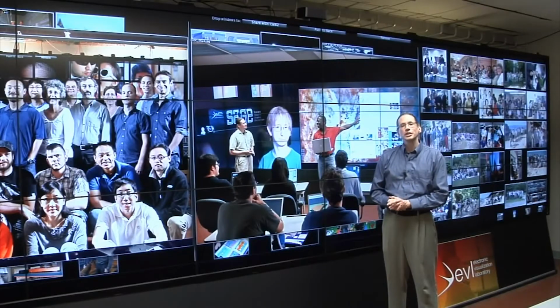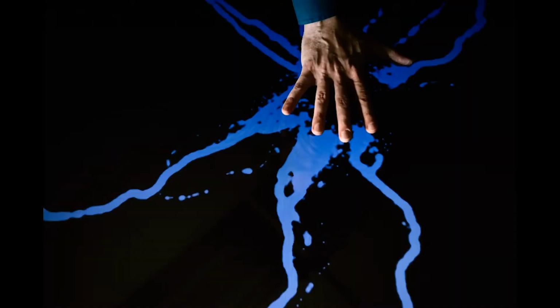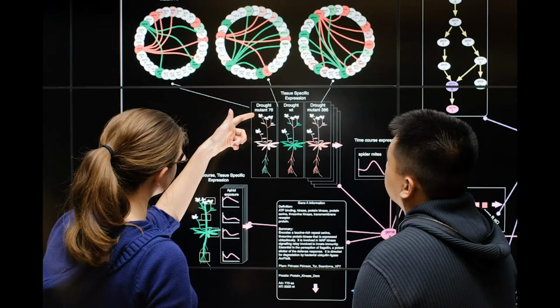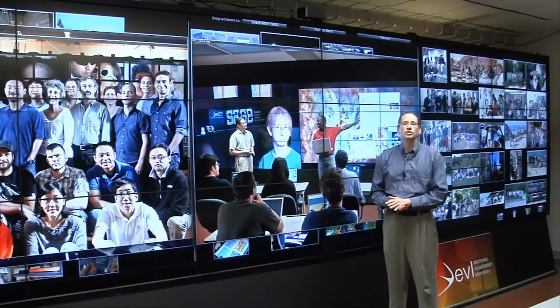Almost all of the work that we do here in EVL is interdisciplinary and collaborative. And we work with people in art, the earth sciences, the learning sciences, biomedical researchers, communication, cognitive science, and other fields to apply our expertise to real problems in those disciplines.